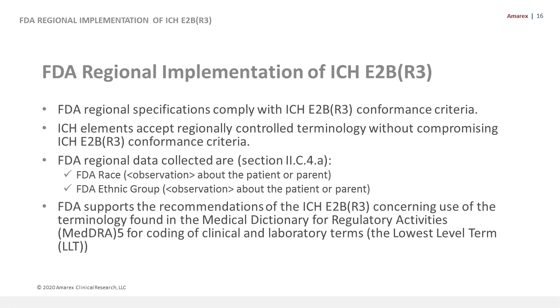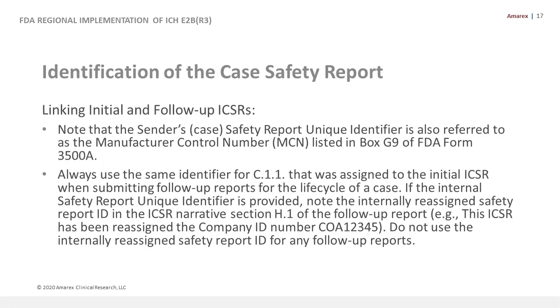Please note that ICH E2B R3 fields are the mandatory fields, and of the regional data, some are mandatory, some are highly recommended, and the others are optional. You can also find information about race and ethnic group. Those are updated information. Also, you can find updated information about gender on the MedWatch form, which is used for submitting expedited reports, either post-marketing or pre-marketing safety reports. FDA supports the recommendation of the ICH E2B R3 concerning the use of MedDRA, the lowest level term, throughout the MedWatch report or IND safety report or any kind of submission.